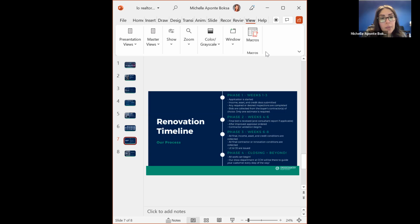And then once that's done, we're working on the underwriting conditions as we would normally. We finalize that and the contractor validation, and then we do have to redo the closing disclosures. So there's always an initial loan estimate when we start an application, and then when we do renovation financing, we revise that loan estimate, because once we know that the contractor's bid is final, we have the appraisal, and there's no further changes being made to the project, we want to redo that loan estimate before we issue that preliminary CD.